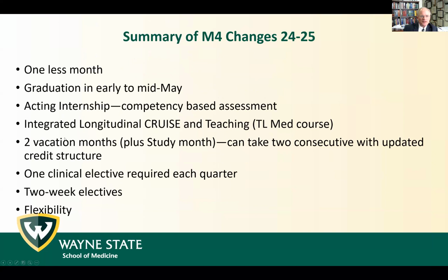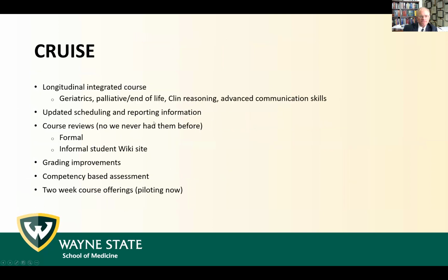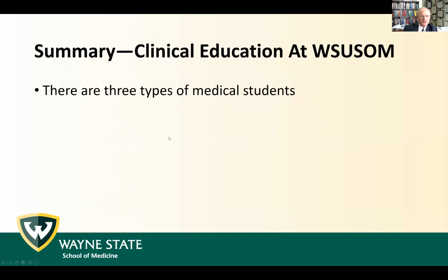We've put in acting internship and longitudinal courses. We've actually put in really 2 vacation months that would help with individualizing study plans and so forth, and keep working on being more flexible. And our cruise course, again, we're working at filling this up with longitudinal themes. One of the big ones is going to be communication, and we're building that out this year.